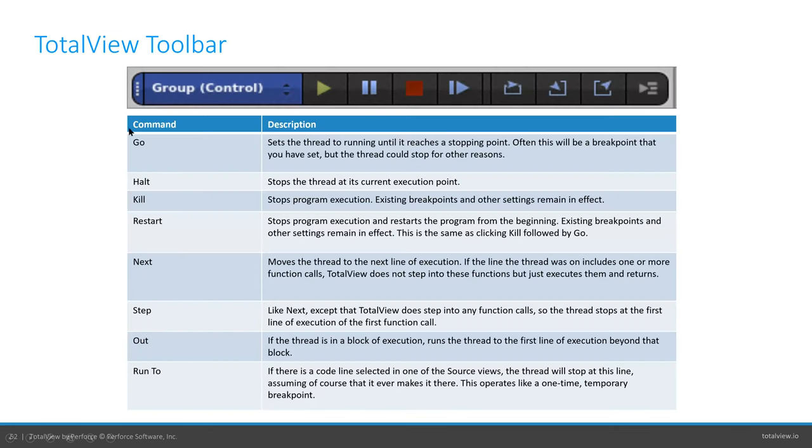Looking at the Totalview toolbar then, these are the Totalview toolbar commands. So the green arrow is the go command, which sets the thread to running until it reaches a stopping point, which is typically a breakpoint, but it could stop for other reasons. Next button across is the halt button, which stops the thread at its current execution point. The red square button is the kill button, which stops program execution. The restart button restarts the program from the beginning. So the existing breakpoints and other settings remain in effect. So that's the same as clicking kill followed by go.